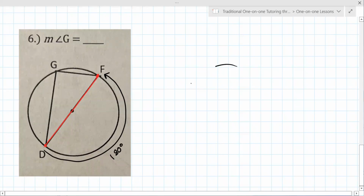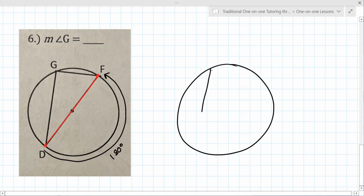Now I'm going to redraw this without one of the line segments. This is G, D, and F. This is 180 degrees. This is X up here. So this angle right here, this X, is 1/2 of 180 degrees.